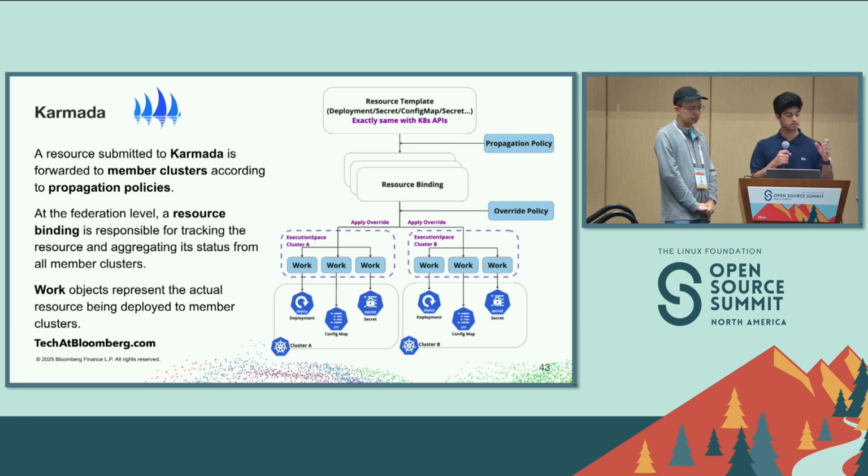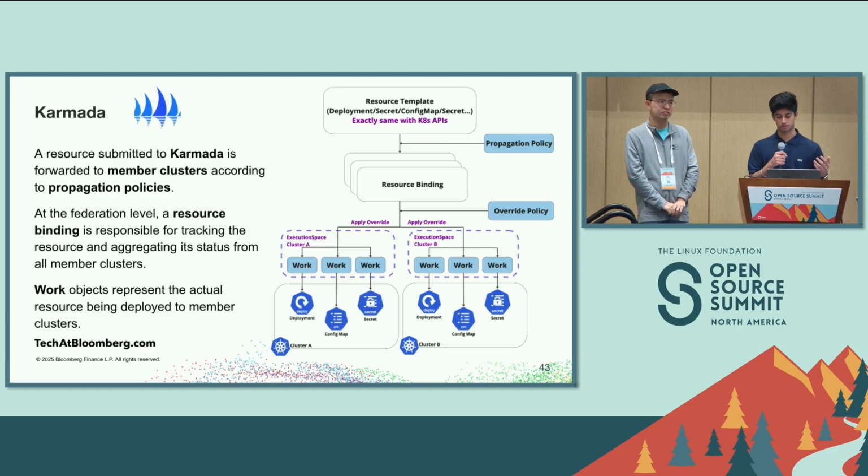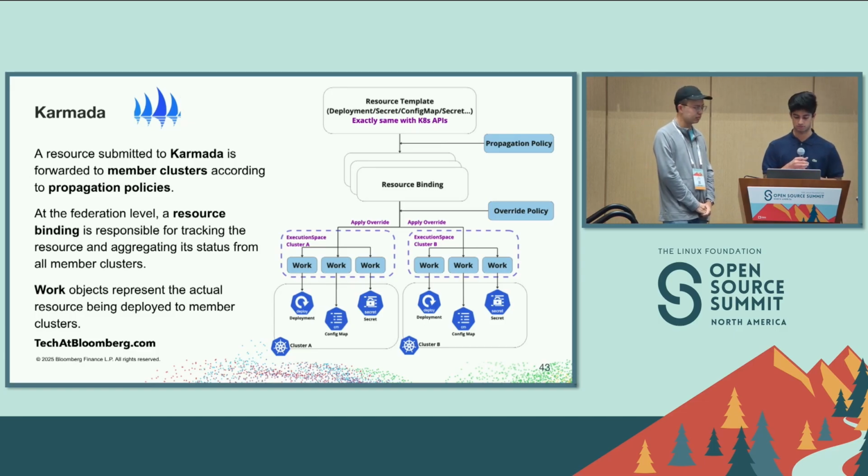All right, so once the placement decisions are made, Karmada creates something called a resource binding. This acts like a tracker, and it tells Karmada what resource needs to be deployed where and monitors its status over time. And finally, Karmada generates a work object, and this is the actual manifest that gets pushed down to the member clusters.